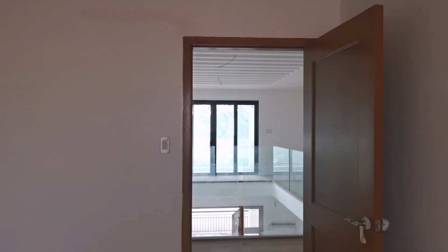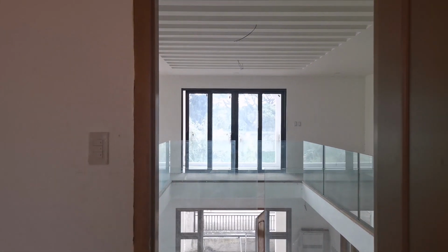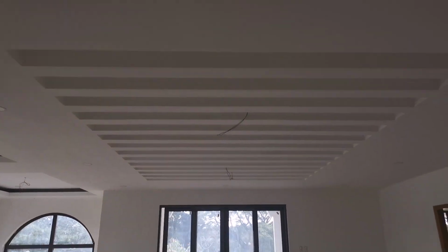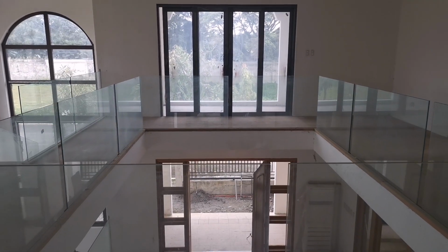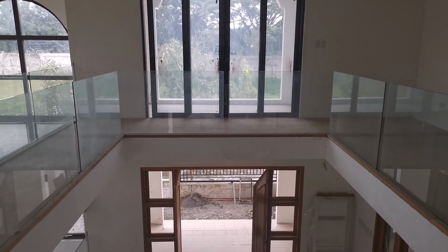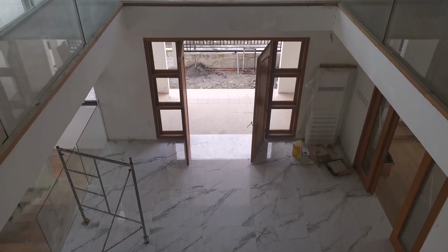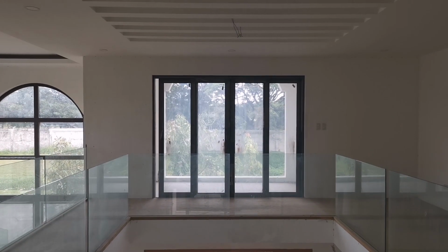So let's go out this door here. See that ceiling? Nice design. They'll have some chandeliers hanging from there. Then you can come down here, look down into the living room. So that's pretty cool. Nice.